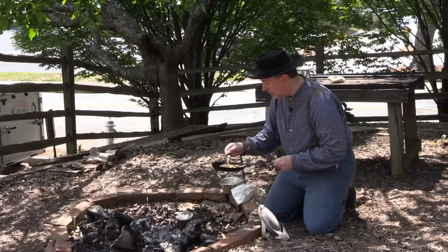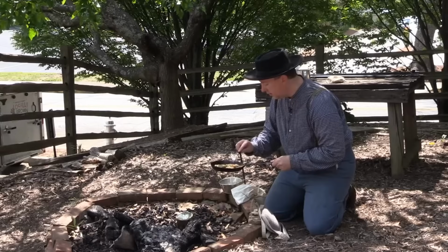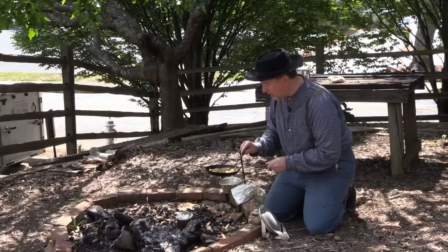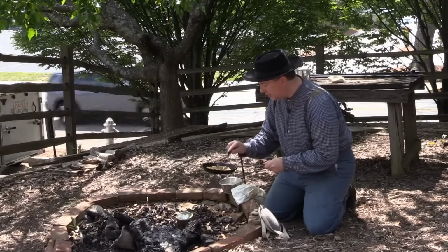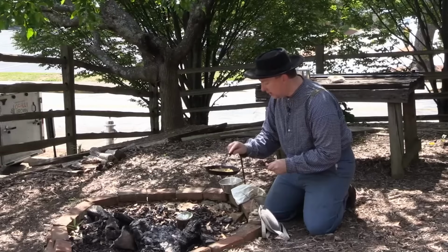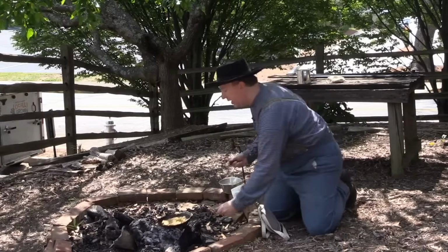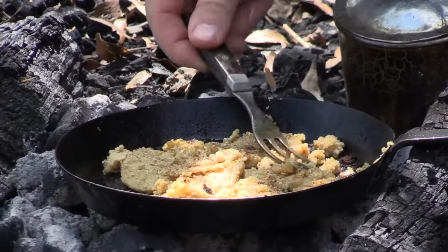This is always what my mom said. I always get too impatient and try to flip things too soon. As you can see, what we're ending up with is, in effect, a cornbread patty. And sometimes, of course, this is probably why this was called Kush. It ends up being just a cushy-ushy mess.